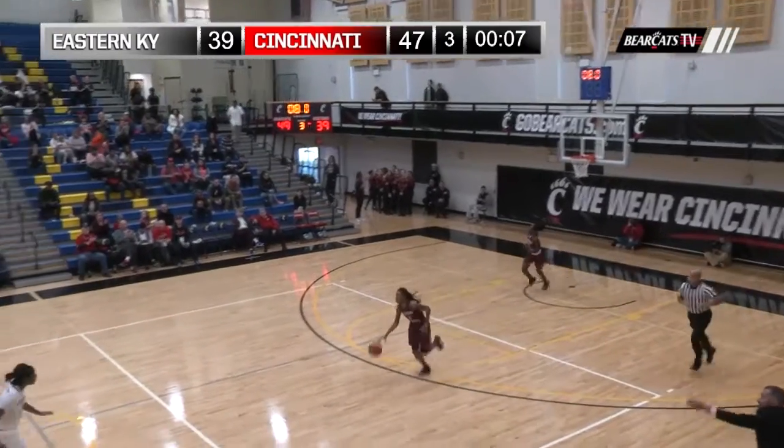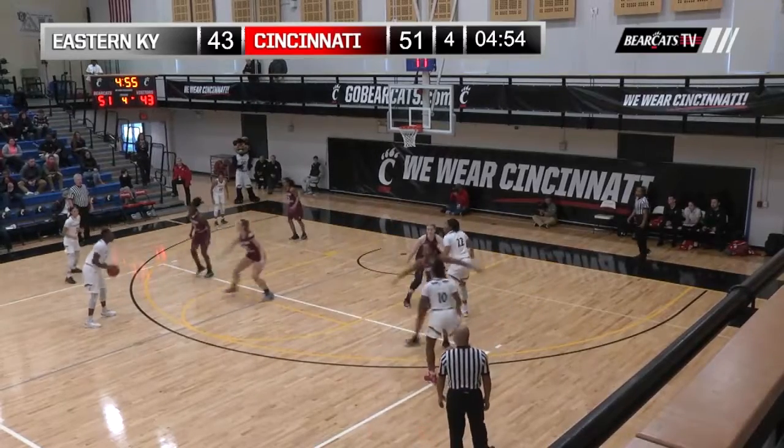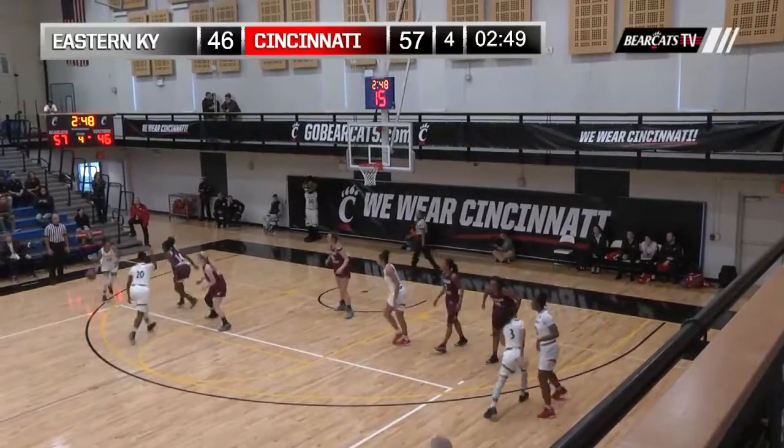Another nice pass from Shanice Johnson. Michaela rounding Amari screen, right back to Thomas. Now to Johnson up top. You see, skip pass to Owens cutting to the lane. 2:50 left, 15 seconds to shoot for UC.